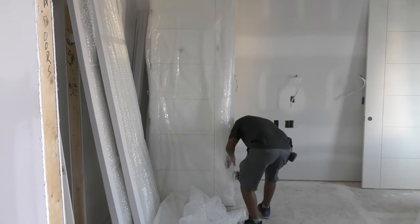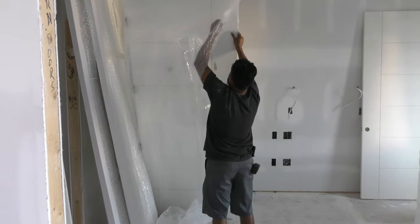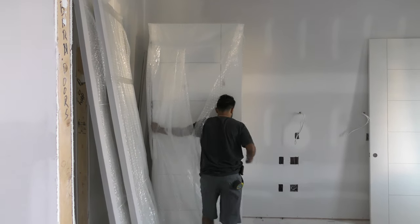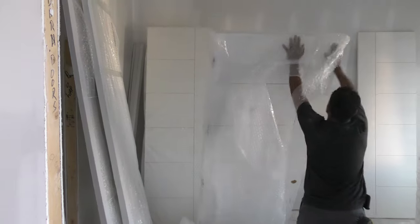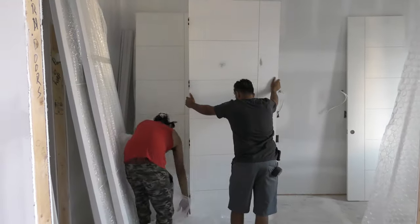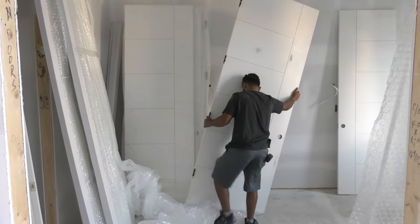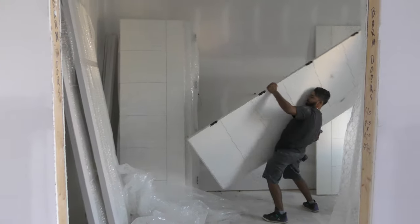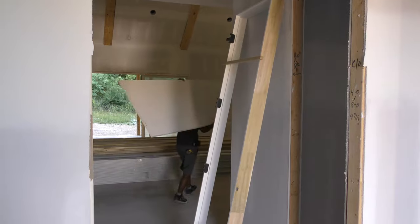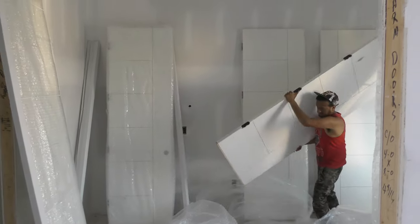The trim carpenters are distributing the doors throughout the house. At the factory, they are pre-hung and then disassembled for shipment. The doors that we have ordered are a solid core MDF. They're very heavy, which I think I'm going to like once they get installed. But for the guys, it's pretty heavy picking up those doors. They're all numbered and they're distributing them throughout the house, getting ready to install the doors.